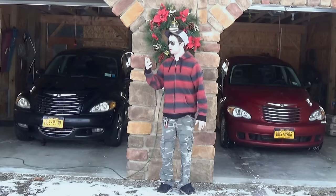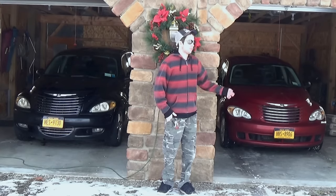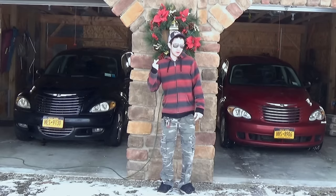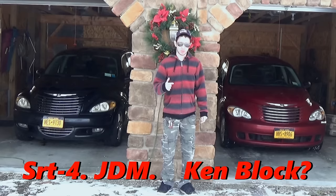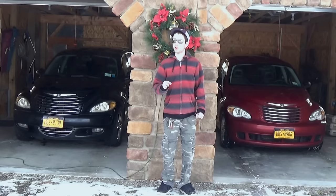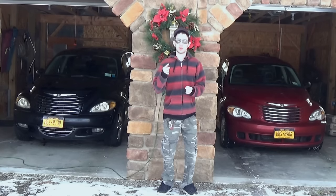So of course, in the comparison, we knew that this one was gonna be faster, obviously, but this one in comparison was really slow. So what we're going to be doing today is throwing a turbocharger kit on this one. It is a SRT4 JDM Ken Block turbocharger kit for the PT Cruisers. It's really rare and it adds like 250 horsepower instantly, bolt-on kit. Let's get to work.